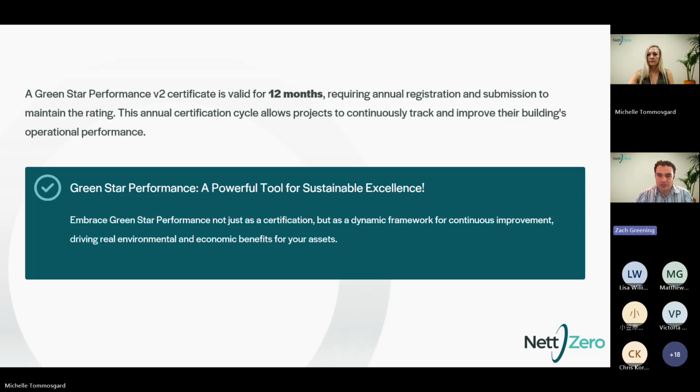While we wait for some questions to come through, I might start off with one or two for you, Michelle. You mentioned a net zero carbon action plan as part of the submission. Who can or should be writing that action plan if there's not already one in place?